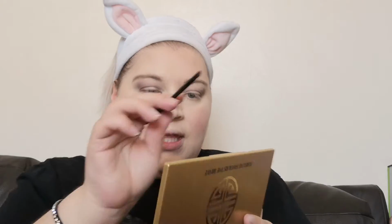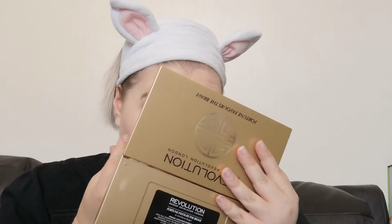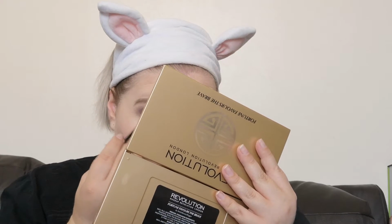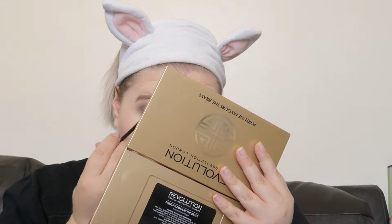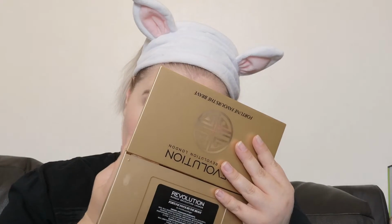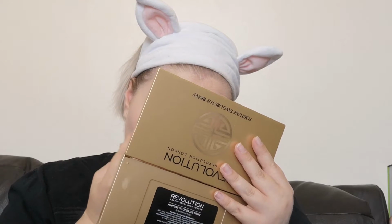Right, then I'm gonna take, oh, where's that little brush? I could use that actually. I wouldn't normally use this, but it was handy. I'm just gonna take a little bit of the first colour that I used, run that on my lower lash line. Then I'm going to take a little bit of the second colour that I used. Let's just sort of warm that up a little bit. And then I'm going to do the same on the other side.